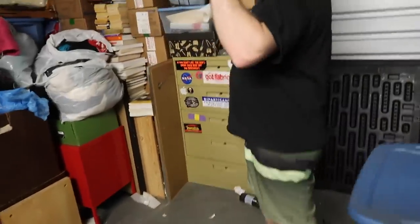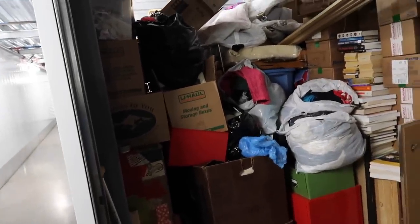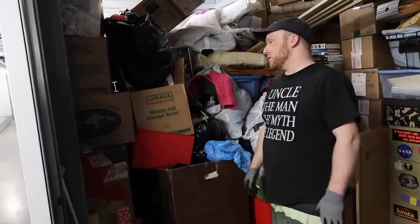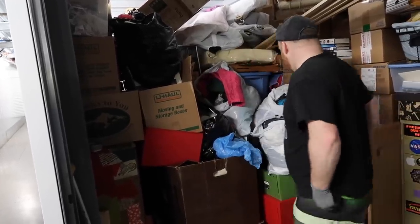Oh my gosh! Wow. It's like a whole other storage unit. We'll be here for days. Well, this is an 8x20, so yeah. I mean, virtually it is a whole other storage unit. Man. Let's just hope 90% of that is not all fabric.